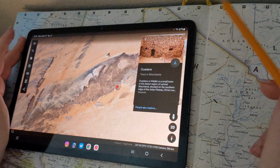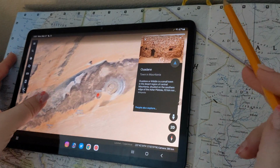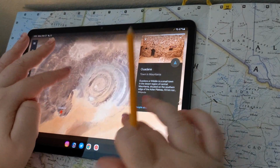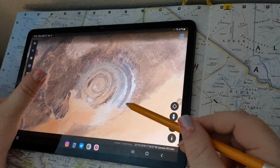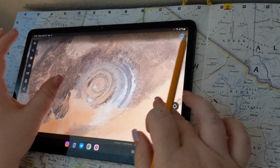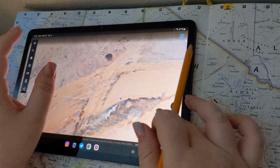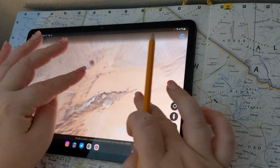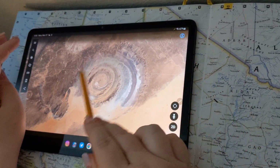So tourists typically come to Ouadane because it's the nearest town to this geological marvel known as the Eye of the Sahara, or the Richat structure. Move this out the way. It looks absolutely beautiful. It reminds me of the rings of Saturn, right? It's so pretty. Nobody knew this was here until astronauts started circling the Earth, and we're like, what is that? There's a big old eye in the Sahara, and it was a mystery for a long time about what exactly this was.